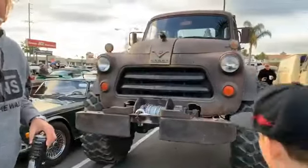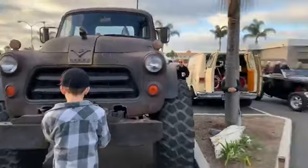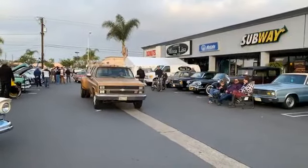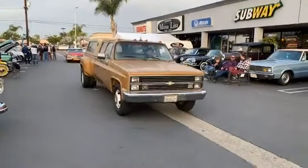Yeah, it's busy, huh? Double wide everywhere. Yeah. I think a lot of people might be doing something tomorrow. I'm not sure what it is, though. I don't know. I haven't heard anything.